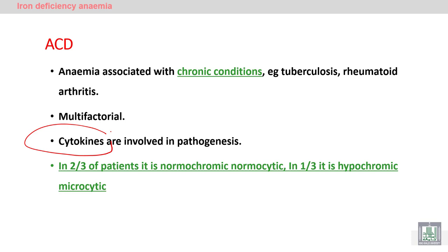Two-thirds of the patients, as we mentioned, are normochromic, normocytic. So it is more commonly normocytic, normochromic, while one-third of the patients with anemia of chronic disorders are microcytic, hypochromic.